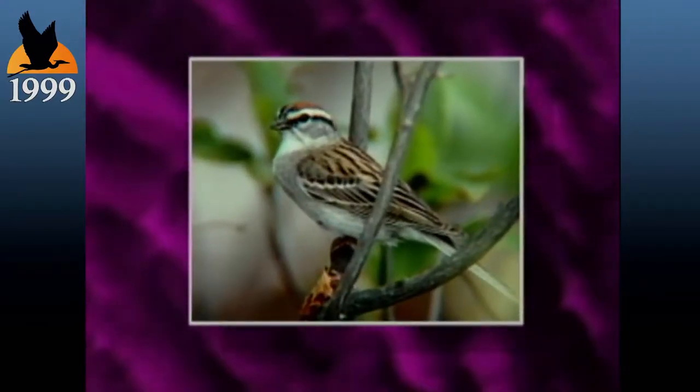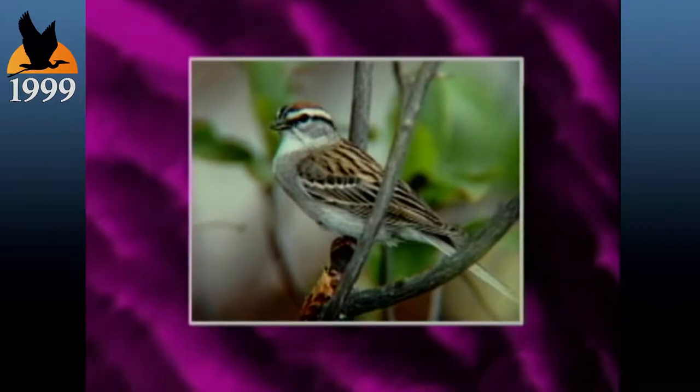That's the call of the chipping sparrow, a small brown bird with a rusty-colored cap.